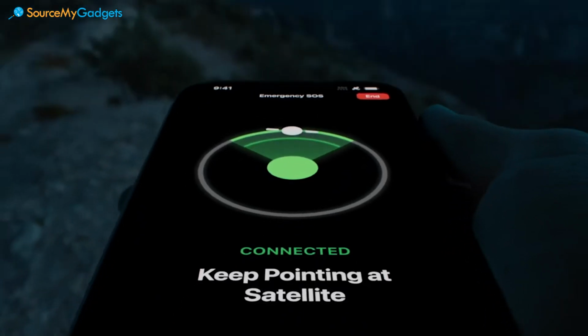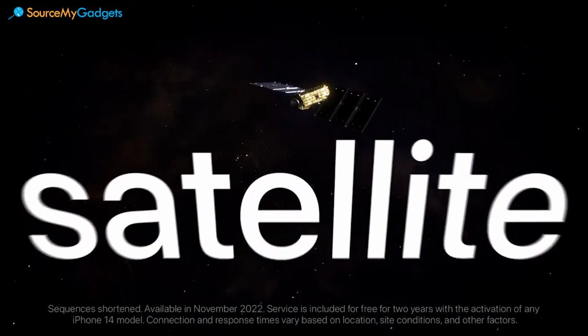And it doesn't just leave you to start looking for where the satellite is. It has a UI that actually points you in the right direction. That's a very cool feature. It helps you, it saves a life.